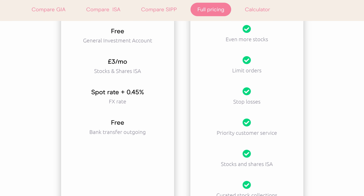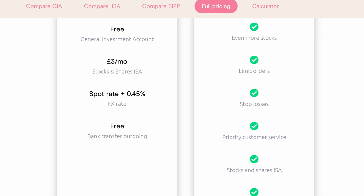The one fee you will have to pay is the 0.45% load that they add onto the foreign exchange fee. And this one's quite important. It might not seem it, but it is quite important. Whenever you go and buy stocks that are priced in a currency that isn't pounds, if your account is in pounds, then you will have to pay that forex fee every time you do a trade in that other currency. And that means that if you buy a stock, you're immediately effectively 0.45% down on the real value of that stock, because you've had to spend that on the fee in order to buy it.